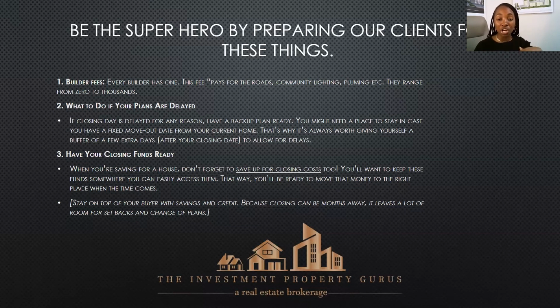Emergencies happen: job loss, job change, relationship status changes, emergency fund gets dipped into. They have to save for that closing, because that's the only way I get paid. That's the only way you get paid. So make sure that you remind your clients that they need to save up, and it's months ahead. And then sometimes we think, oh, okay, I can save $20,000 by December.